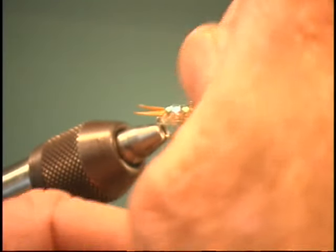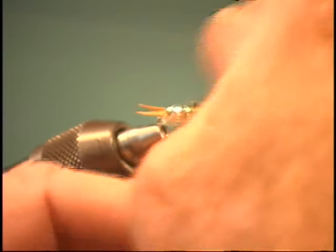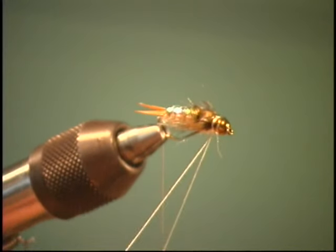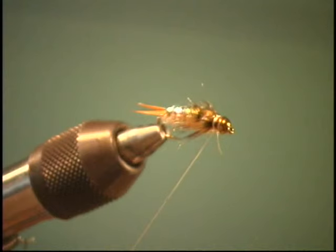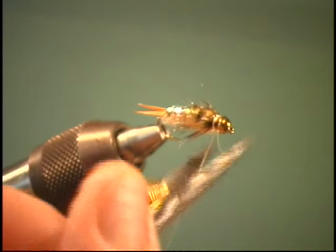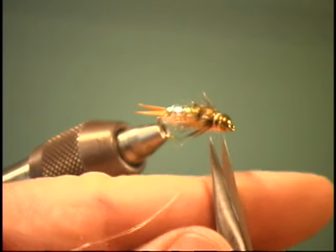Now you trim that off. Now you're going to do a little bit of... I cut my wing case in. Now I'm just doing my old fashioned whip finish, which everyone watching me do goes, what the hell are you doing that for? I did that in second grade. Well, I got a whip finish and I lost it.